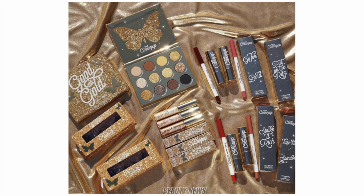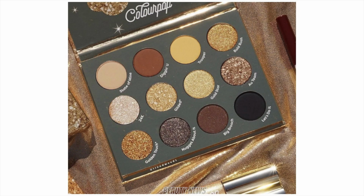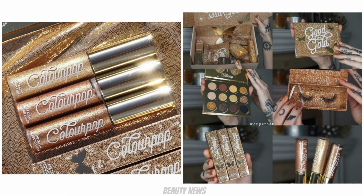Yes. So we see a little bit, I'm assuming, I don't know if this is their whole holiday collection. I feel like I would be an absolute fool to assume that it is. I'm just going to say, here is a very small portion of their holiday collection. They're probably going to have like 3 rounds of holidays. Yeah, they probably will. So it's the Good as Gold collection. It's going to launch on the 2nd of December. And what we see is a 12 pan palette, some metallic liquid liners. Oh my God, yay, good. Oh, that's exciting. And also a pair of lashes.